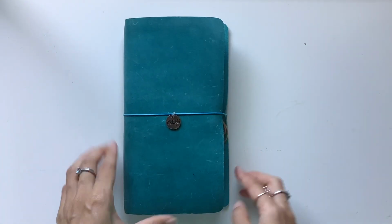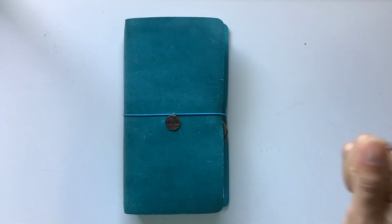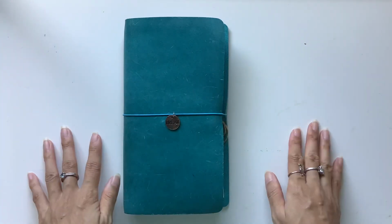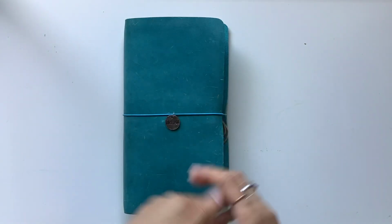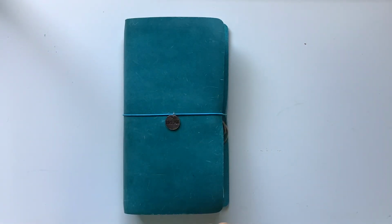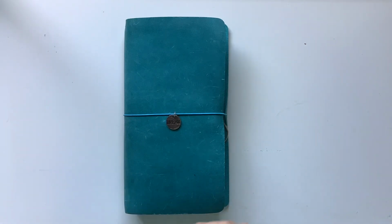Let me know if you're doing some daily journaling, or maybe if this inspired you to start a daily journal. I definitely recommend it and encourage you to do it. You don't have to do much, just 5 minutes of journaling, or just stick something on the page if nothing happened, or don't even write if you just want to stick things in, or don't even stick things in, just write. It's so adaptable. That's what I love about junk journals. Anyone can do it to suit any style.